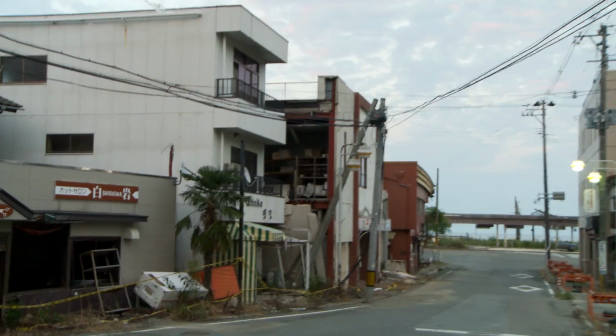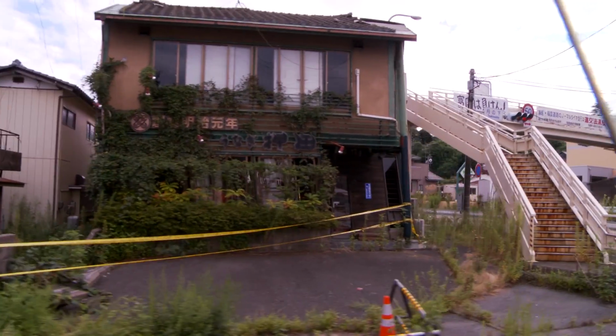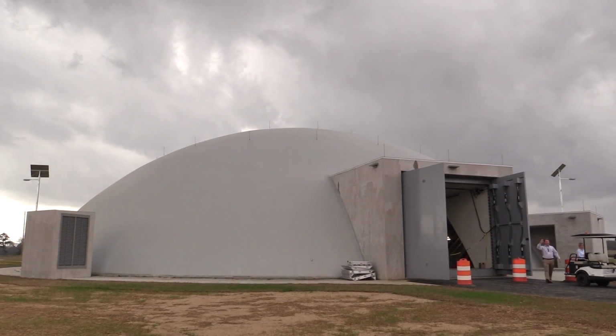In response to what happened in Japan, the U.S. nuclear industry developed a strategy to ensure that our plants and the public are even safer than they were before Fukushima. Because of that accident, the NRC required that we build a protected structure to house the emergency equipment needed to respond to an extreme external event.